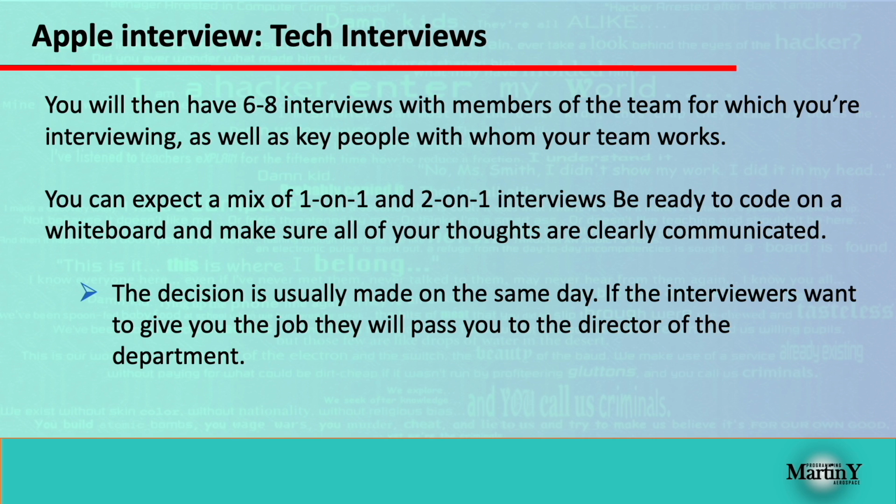The unique thing with Apple is that usually by the end of the day you would get your decision. If the interviewers gather their notes and they feel like you're a very good fit for the company, they will tell you on the same day whether you're hired or whether they would like to escort you to the exit and you're actually not hired. So if you made it and you got the job, you're going to be invited into a conference room and all the members with whom you had interviews will give you a thumbs up, which means that you are accepted to the company, and from there you start planning your future with Apple.